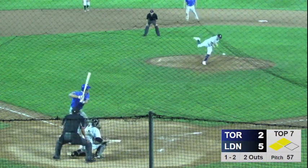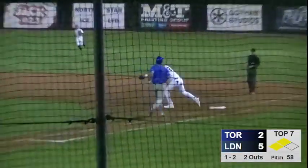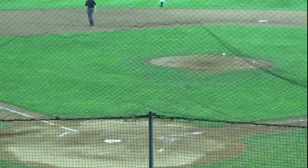Here's the 1-2 on its way. Connect hits that one hard on the ground, takes a hop towards the umpire. Candell makes the play. Strong throw over to first, and the side is retired. So Farrington leaves 2 runners on base. In a big spot there, Noah, he's able to work his way out of a jam.